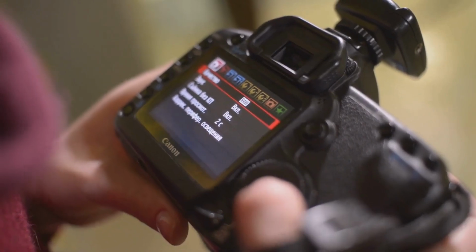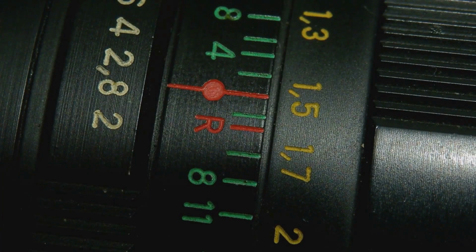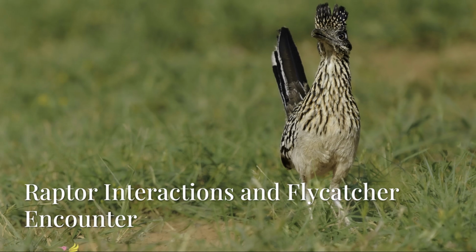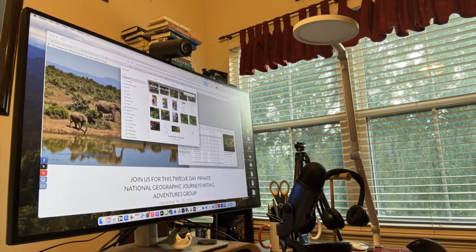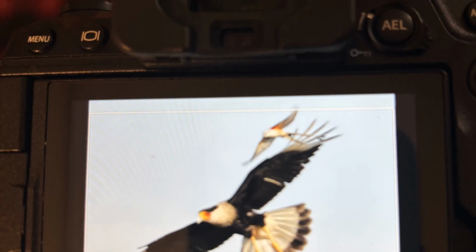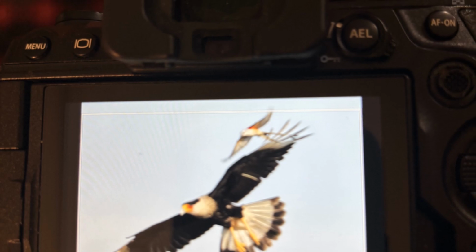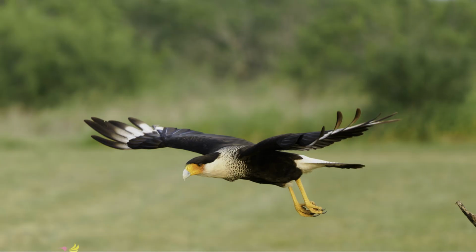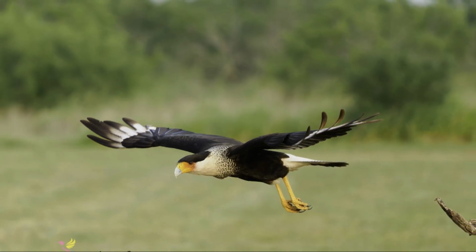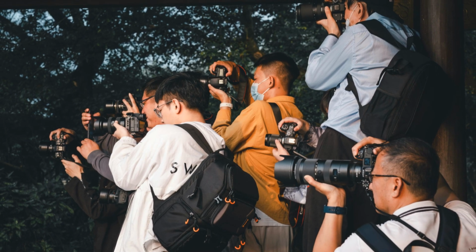I found it really important to keep my shutter speed around 3200 and use an f-stop of 8 or lower. These flight and perch shots resulted in some of my best images of the raptors. There was a super exciting moment when a scissor-tailed flycatcher actually harassed a caracara in flight, being fiercely protective of its nearby nest. This fleeting shot lasted only a few seconds, and I managed to capture it with minimal clarity, though some of my fellow participants got clearer photos.